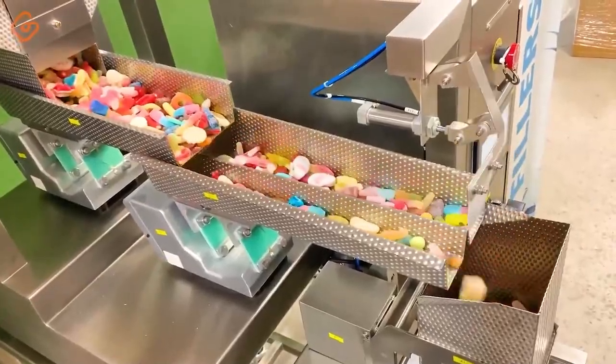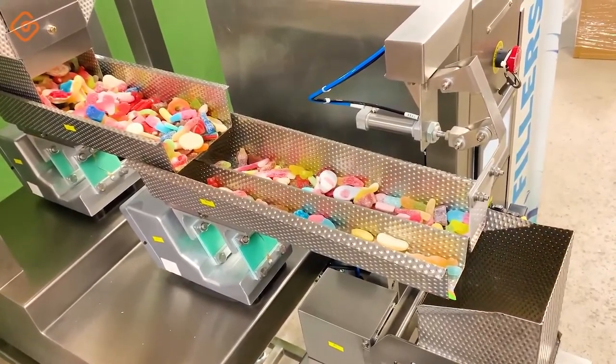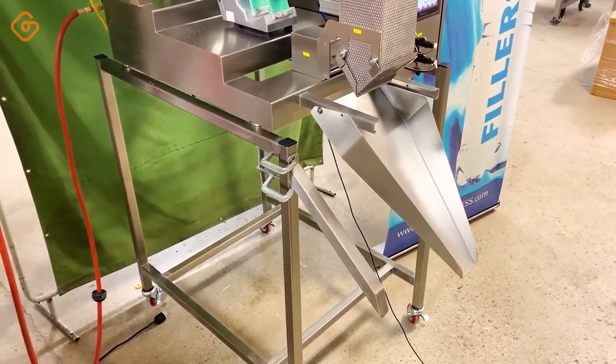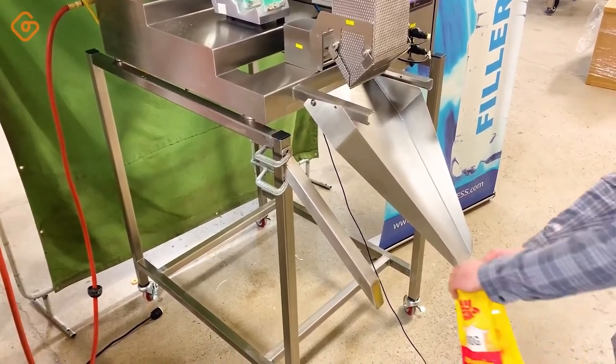JDA Candy Gummies Weighing Filling Machine is an extremely special machine, bringing precision and efficiency to the gummy candy production process. This helps manufacturers optimize output and quickly respond to market needs.